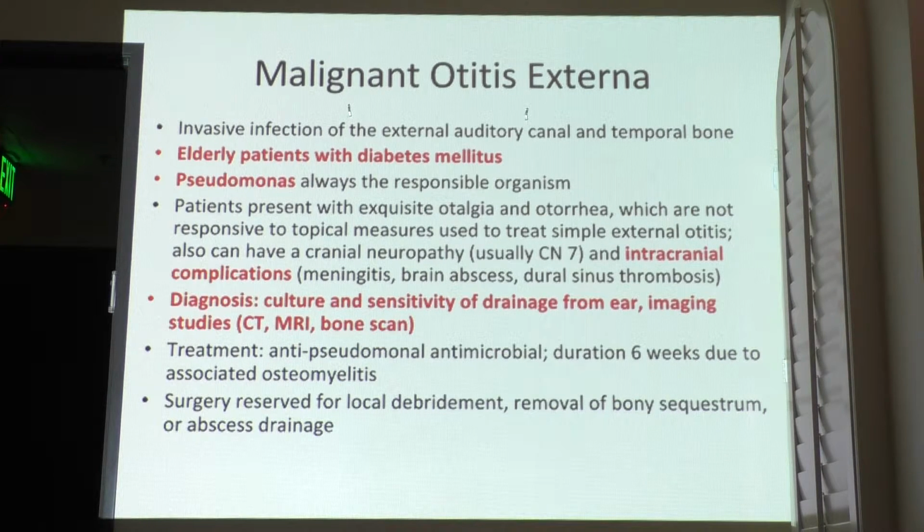But if the patient has systemic symptoms, or they already have chondritis and on exam you can't even touch them because they're so sensitive, like when you have an acute inflammation of the cartilage, when you're doing your exam, they're not going to let you do an exam. They're so tender. For those patients, I definitely do treat them with an anti-pseudomonal fluoroquinolone, like Levaquin, for a total of 4 weeks. That's what I normally do.